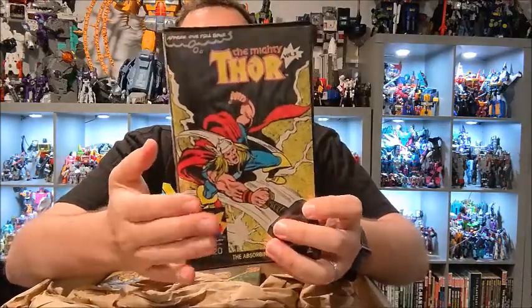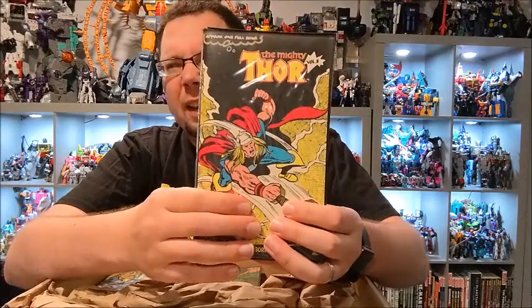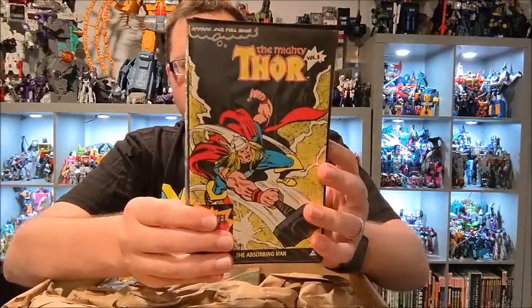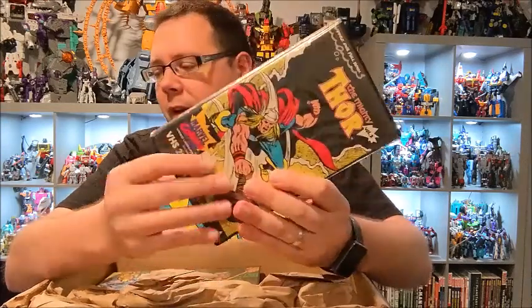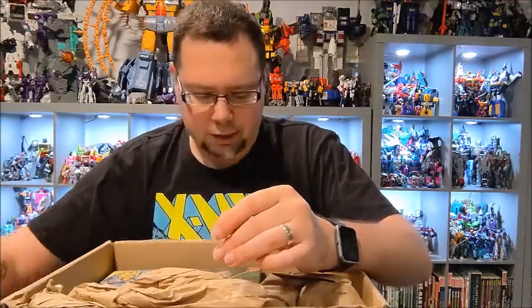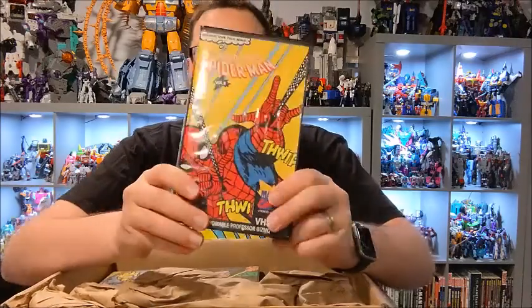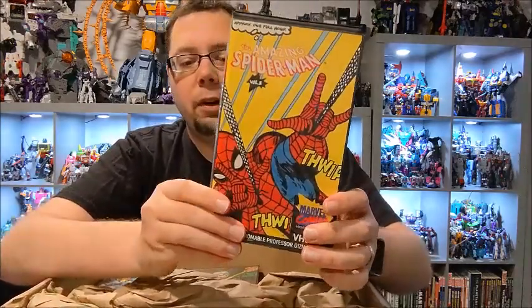This one actually features the Absorbing Man. That is from that 60s animation where they took the comic panels and just put some slight animation to them. So that's a pretty cool one. Let's see. All right, some of these are in order, so let me start going this way. We have the second Spider-Man volume.